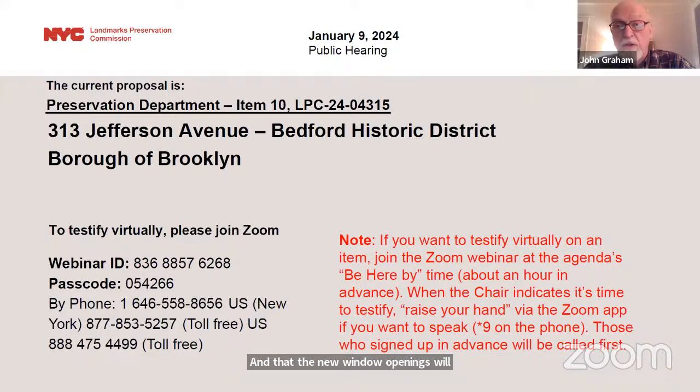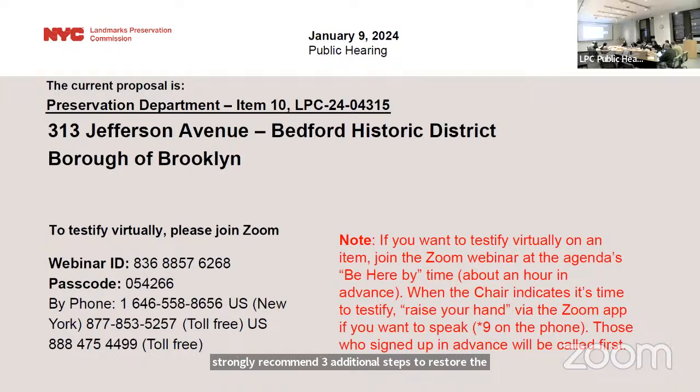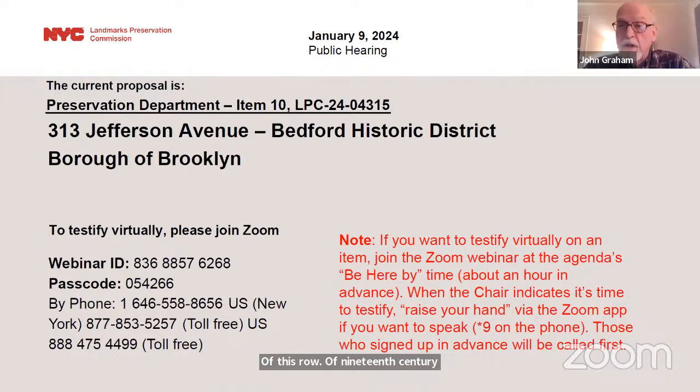and that the new window openings will match the historic window pattern on the upper 2 stories. However, we strongly recommend 3 additional steps to restore the original unity of the rear facade of this row of 19th century houses. First, we continue to question the installation of large window openings which span the width of buildings of this age. We recommend that the ground floor be provided with individual full-length windows separated by masonry piers, which align with the window openings on the upper floors.